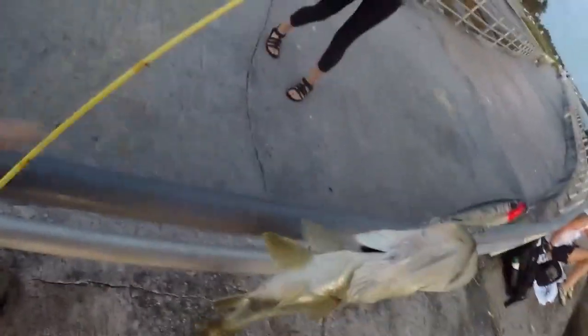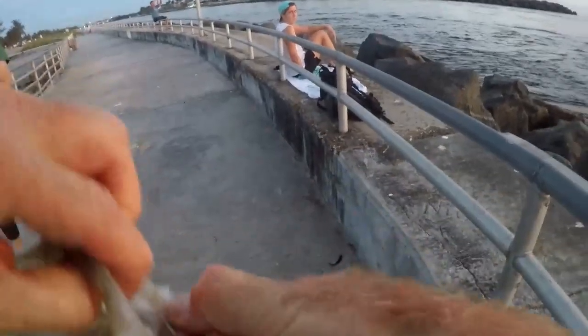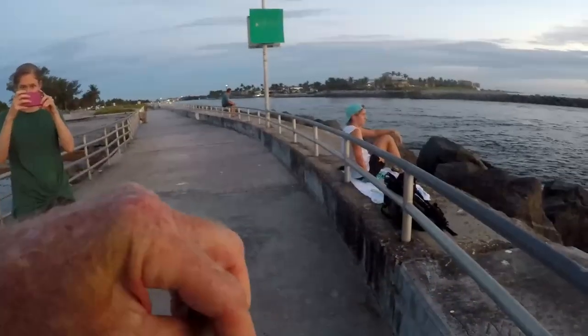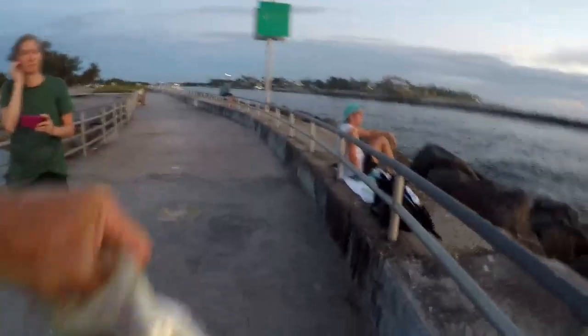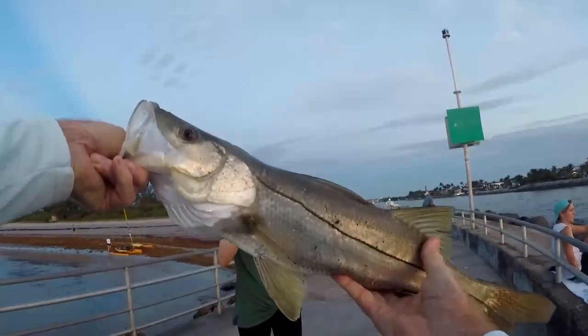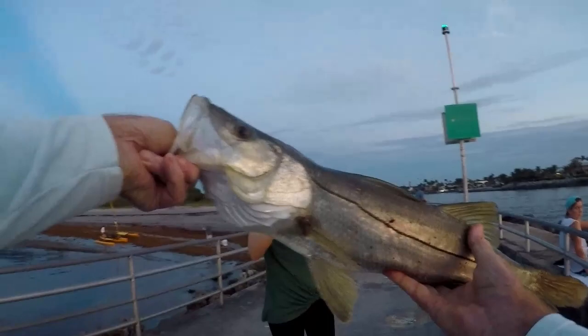What a great time to finally catch a snook. All right. You ready? Yeah. How's that, Holly? Perfect. Let's go let him go.